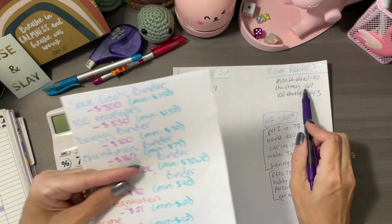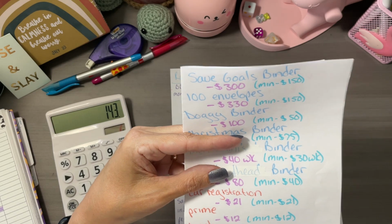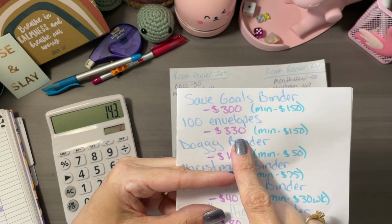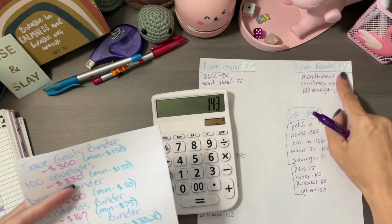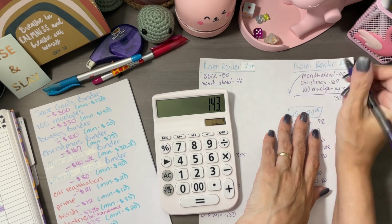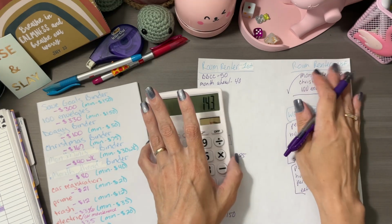So then the next one was Christmas, which is 167. So that's done. Okay. And the next is the 100 envelopes, which is 330. And so let's see. So this is 350. So this money is already planned. Okay. So that's done. We don't do anything more for room renter on the 21st.